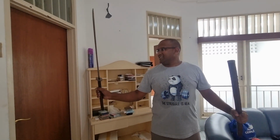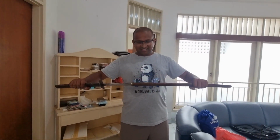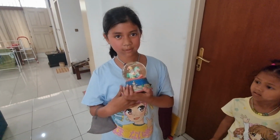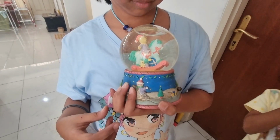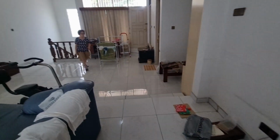It's actually a real sword. Remember, my dad used to have it. We are allowed to keep it at home. Careful. Look what we found. Mummy said she remembers this when she was small. I'm not sure actually whether this is mine or my sister's. See what's inside? Is that a teddy bear and a pony?